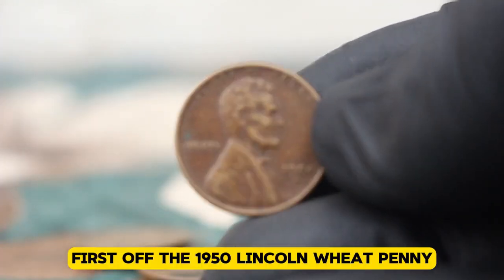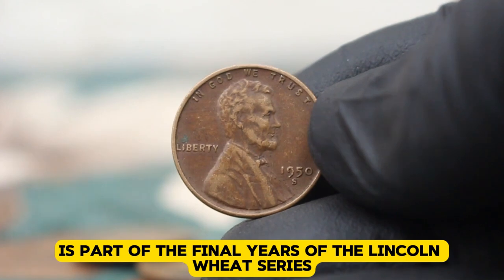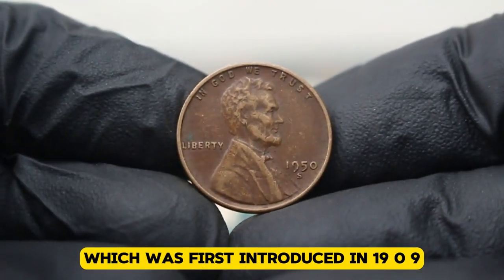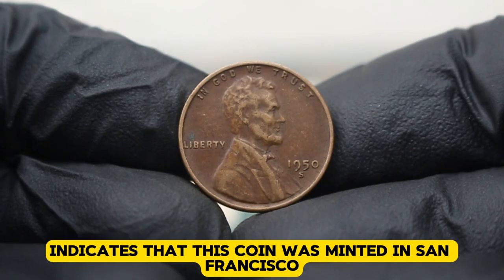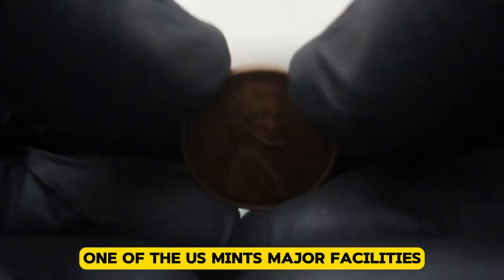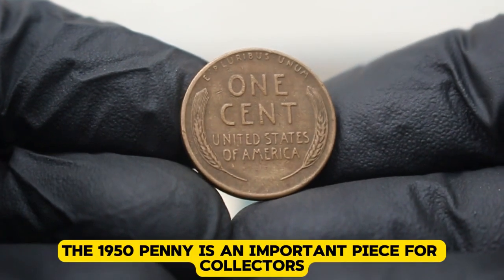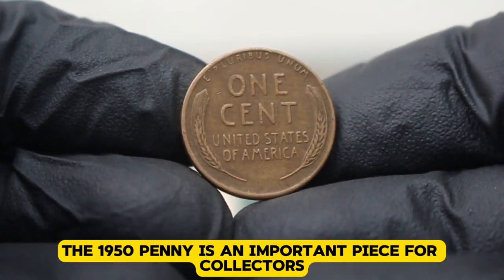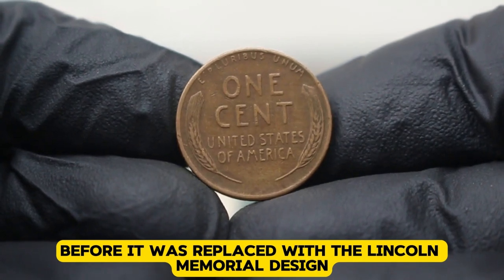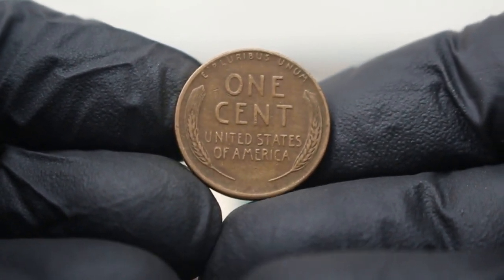First off, the 1950 Lincoln Wheat penny is part of the final years of the Lincoln Wheat series, which was first introduced in 1909. The S mint mark indicates that this coin was minted in San Francisco, one of the U.S. Mint's major facilities. The 1950 penny is an important piece for collectors as it marks the end of the series before it was replaced with the Lincoln Memorial design in 1959.